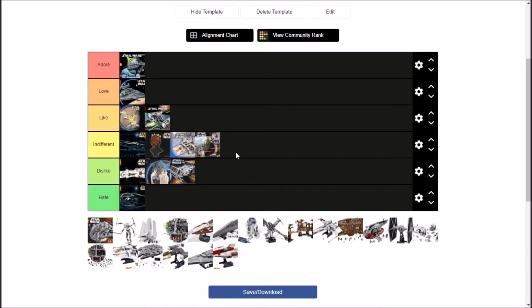But I don't think it deserves indifference. I think it's okay, and people do like this set. See, I was thinking dislike. We'll meet in the middle and put it in like and dislike. Yeah, I think that's fair. It's a compromise. I clearly don't feel that strongly about it because otherwise I maybe would have argued a bit more. So yeah, indifferent.